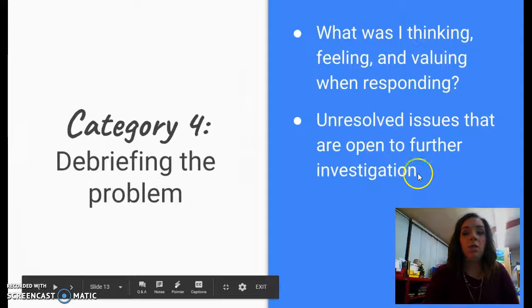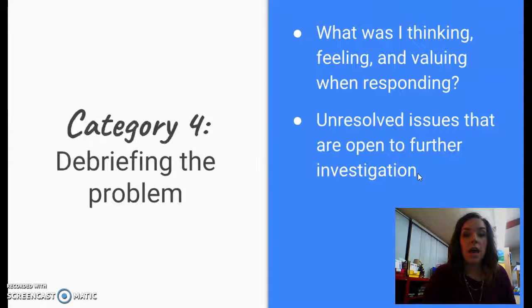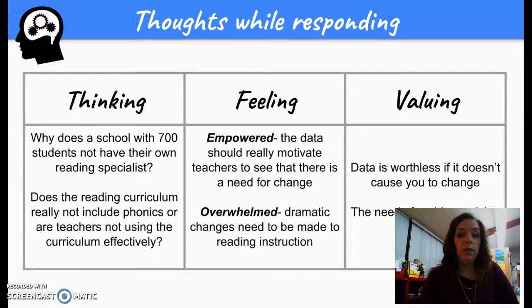Debriefing the problem. What was I thinking, feeling, and valuing when responding to this case study? And what unresolved issues are we still left with? So thinking, feeling, and valuing.